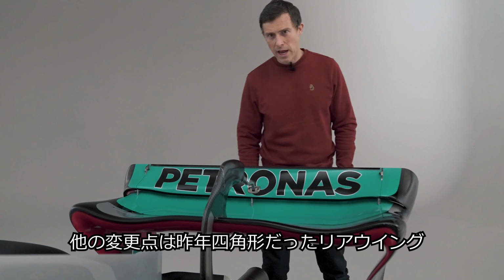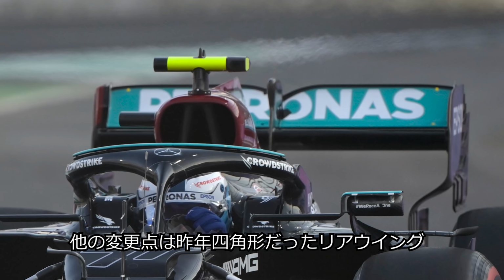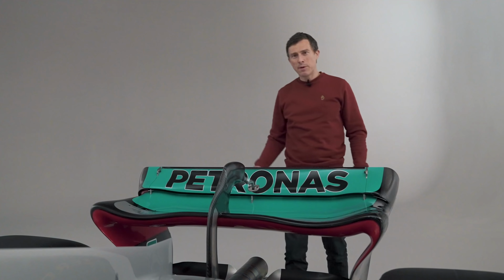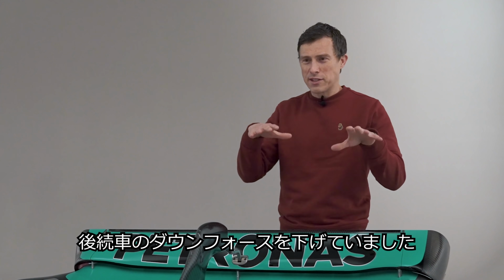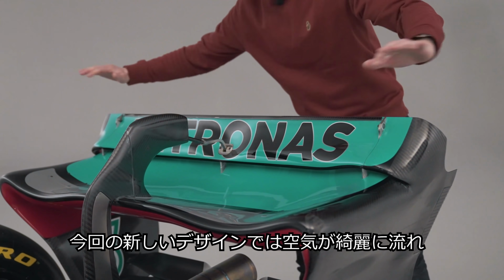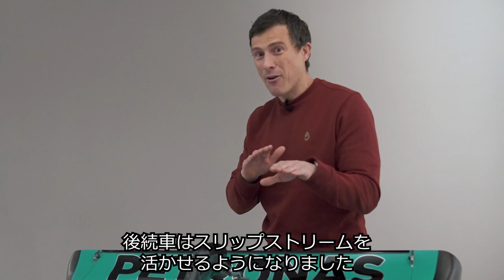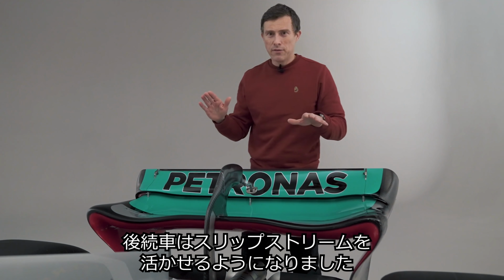Another major change to the aerodynamics is the rear wing. So on the previous season's car, it was square. That provided loads of downforce. The problem with that is that it actually kicked up loads of turbulent air behind it, which meant that if you're in the car behind, you couldn't make use of your car's aero. You lost a load of downforce, which made it very hard to overtake. So these new wings are designed to actually channel the air so it's less turbulent. So the car behind now can actually deploy and use its downforce. So there's going to be more overtaking.